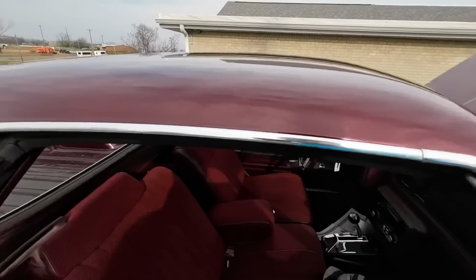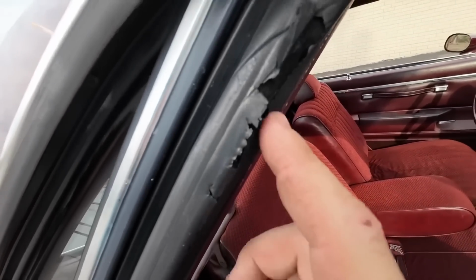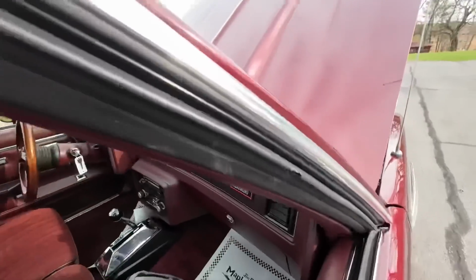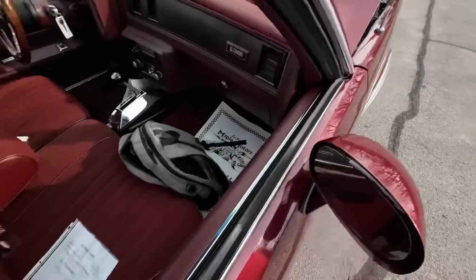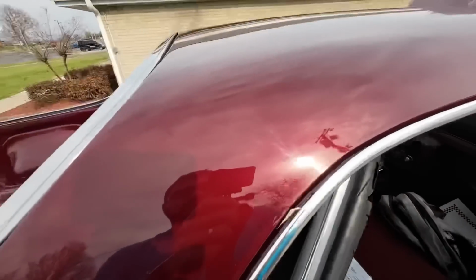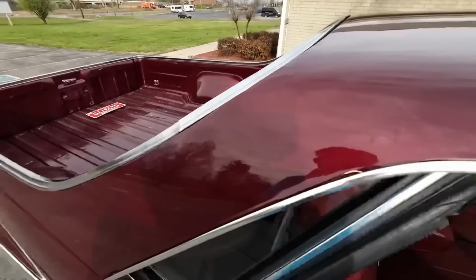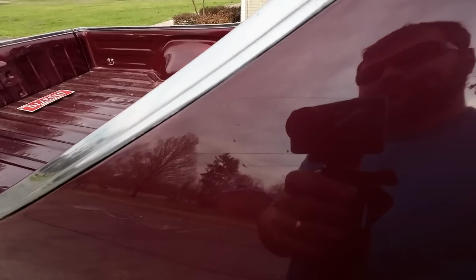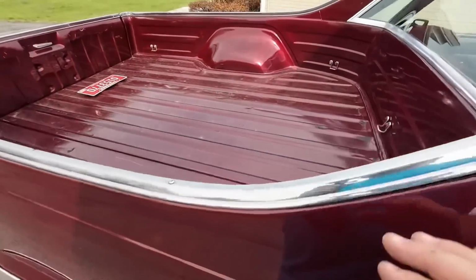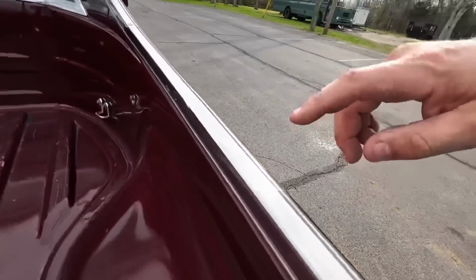Up your pillar. Weather strip in there. Still soft, but it's got a little crumbly in the corner. Also here. Little crack there. Crack here. A little bit of that chemical peel on top. Some in the back here. Trim is okay. A couple dings on the inside of it.